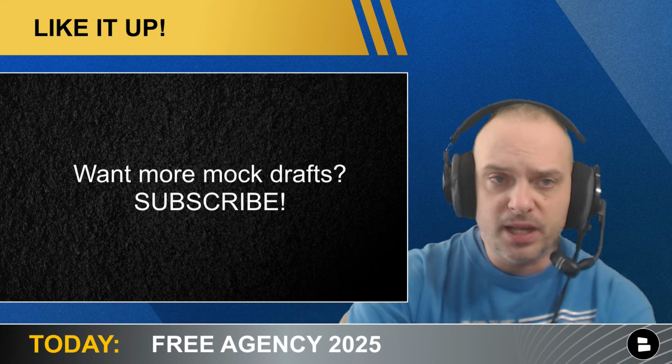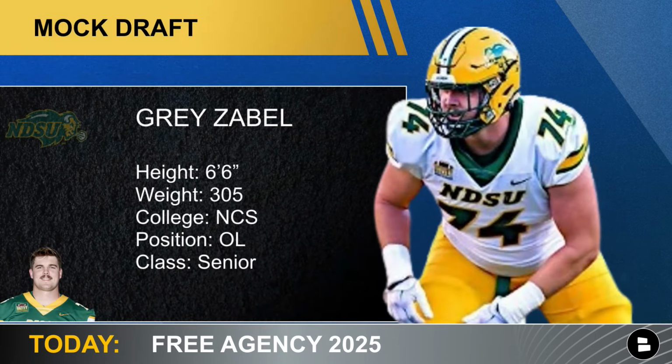And with the first pick, I have the Detroit Lions picking Grey Zabel, offensive lineman out of North Dakota State University. He has had a 30 visit with the Detroit Lions. There is a need at offensive line, and when I did this mock draft multiple times, a pass rusher that I felt like the Lions would pick at 28 just wasn't there. A player or players that I wanted, it just felt like it was a little bit of a reach. So I decided to go offensive line to not make this a reach.